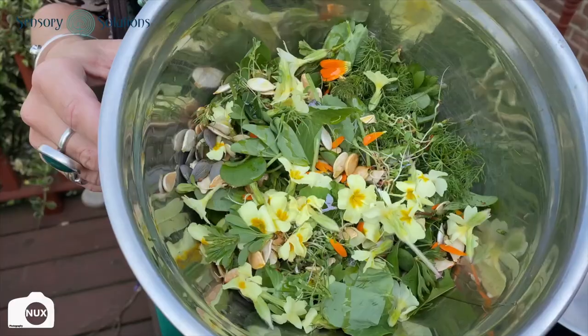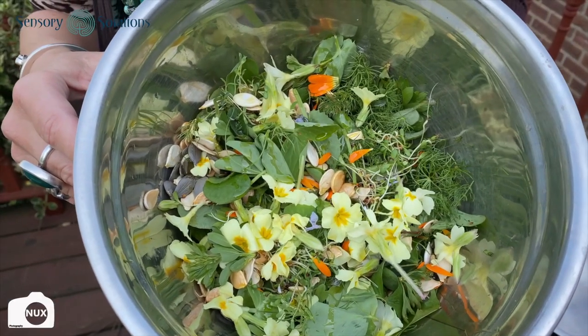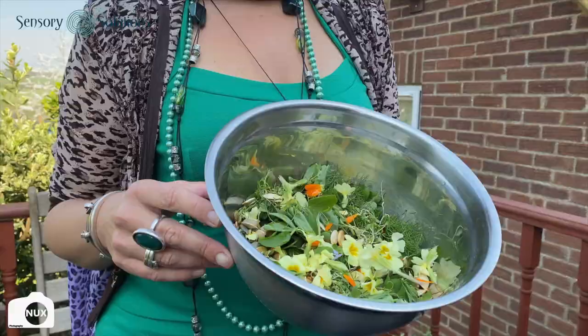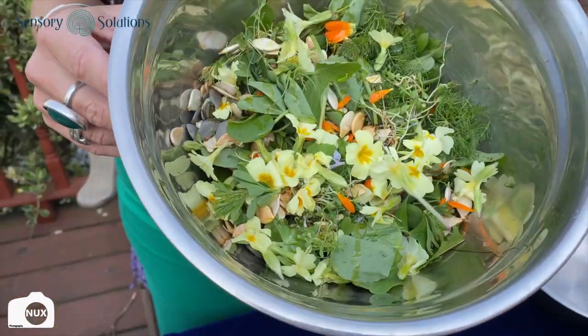And voila, a delicious forage salad, homegrown ingredients and picked from the hedgerows. I hope you've enjoyed this, and I really encourage you to go out yourselves and see what you can find in a short walking distance from your own homes.